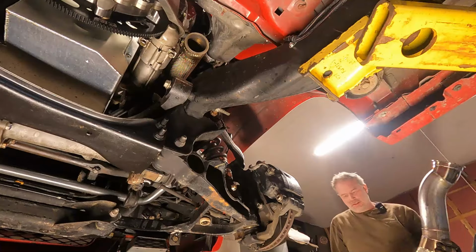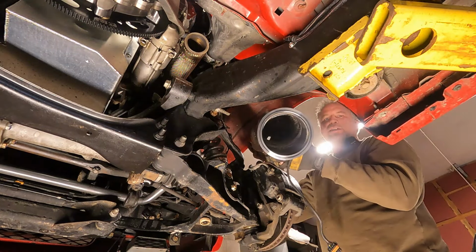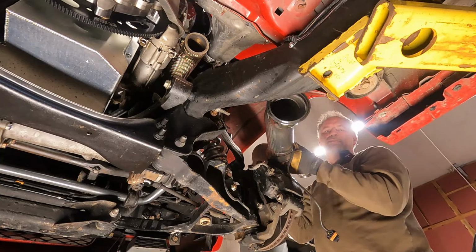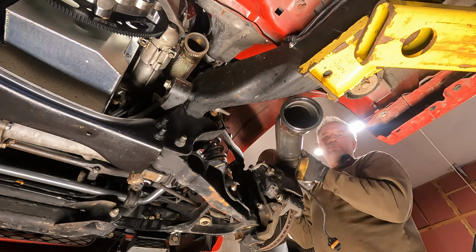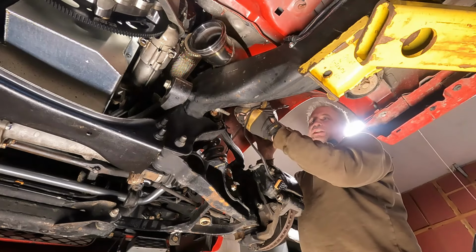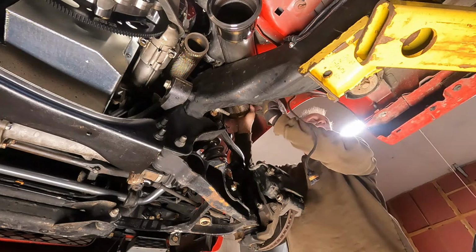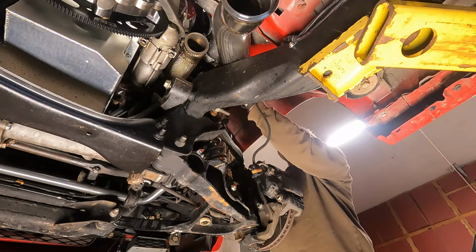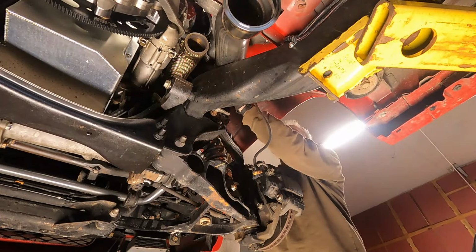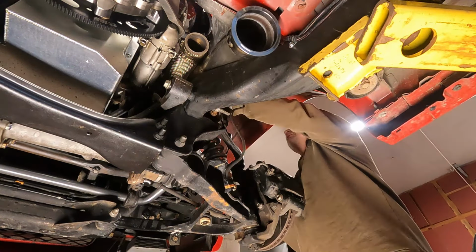Probably not. Okay, I went in a little different direction with this downpipe. I actually put the V-band right on the downpipe in that bend. You can see it's right in that bend because it was tight getting it in here. And I figured we'll keep this as small as possible so it fits in and out of here okay-ish. Like, it's tight going in here. Oh, we got it right there.